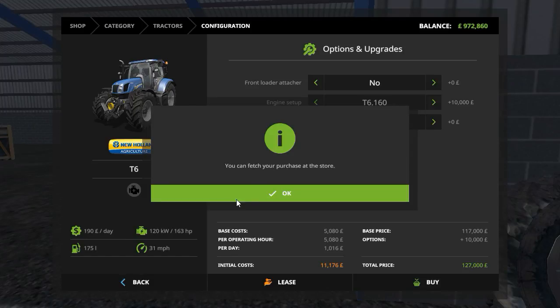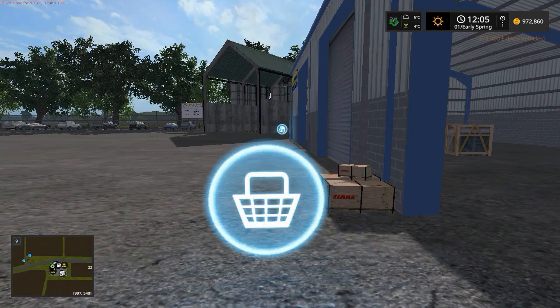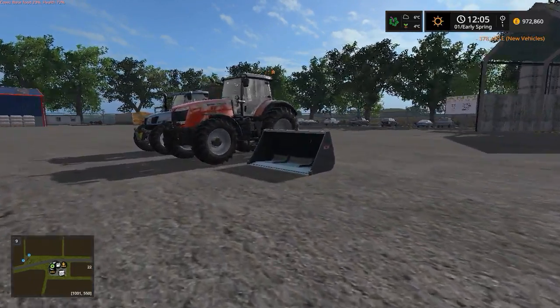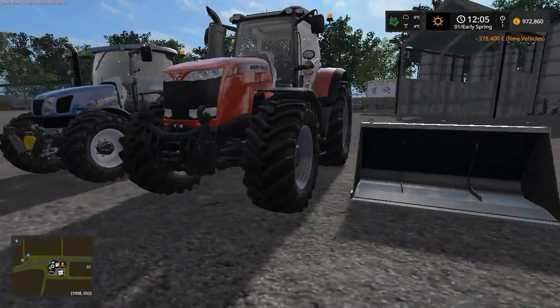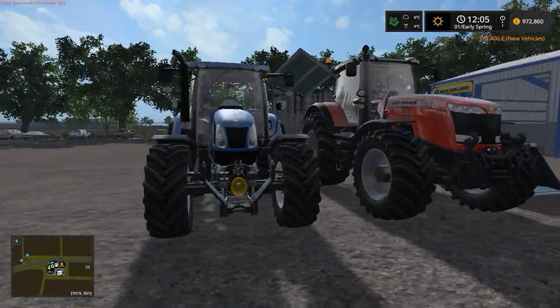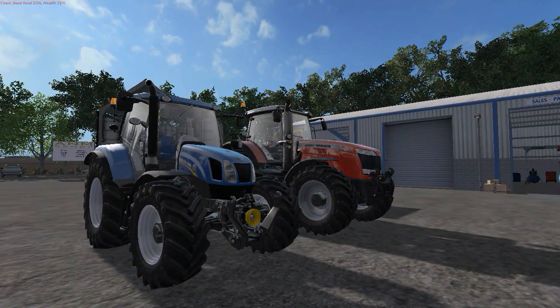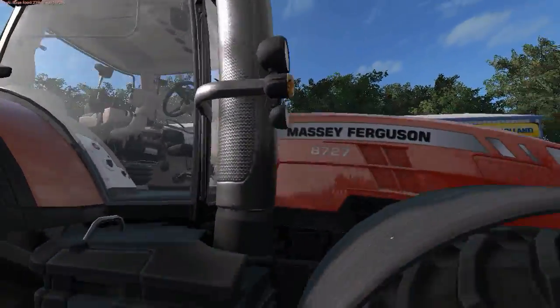Now we do have a significant chunk of money still. I wouldn't worry too much about that because, oh, and to explain this bucket, this is for our telehandler. I just need to come down and collect it. So here's the two tractors. I'll just get a better look at them there. Very snazzy. This New Holland looks relatively small next to the Massey Ferguson.